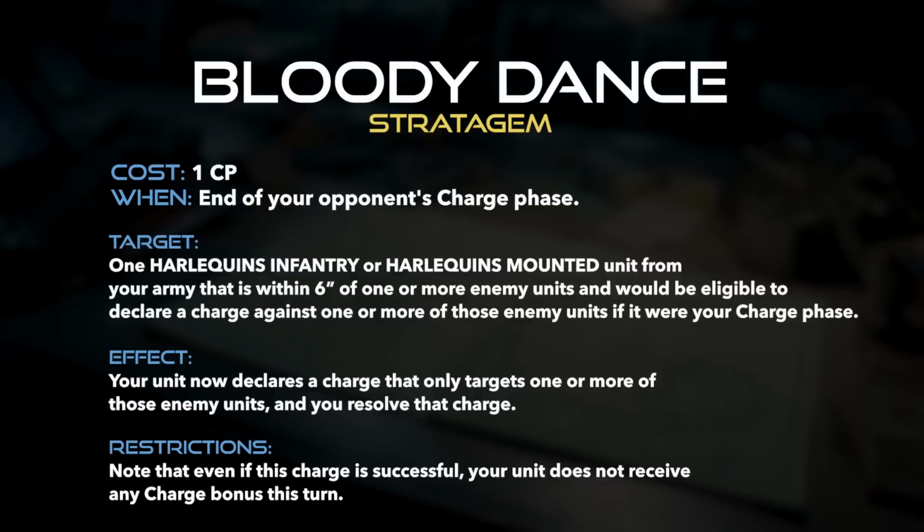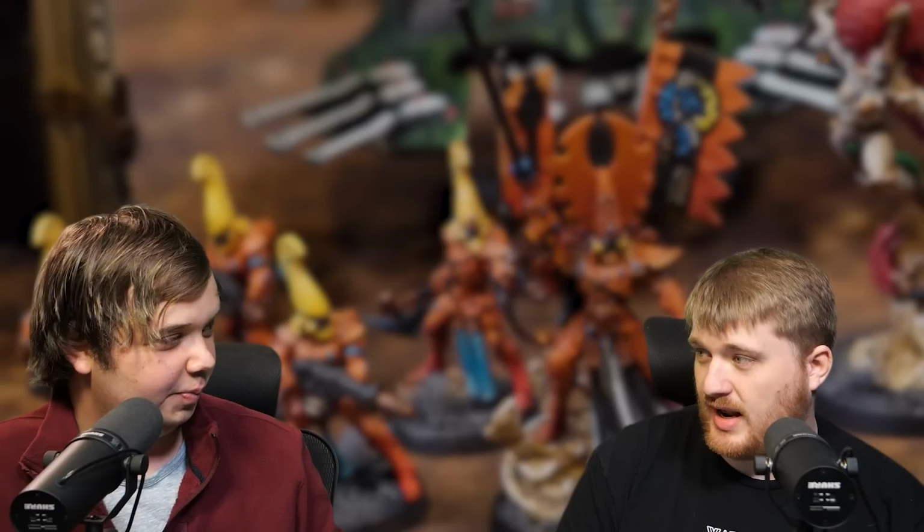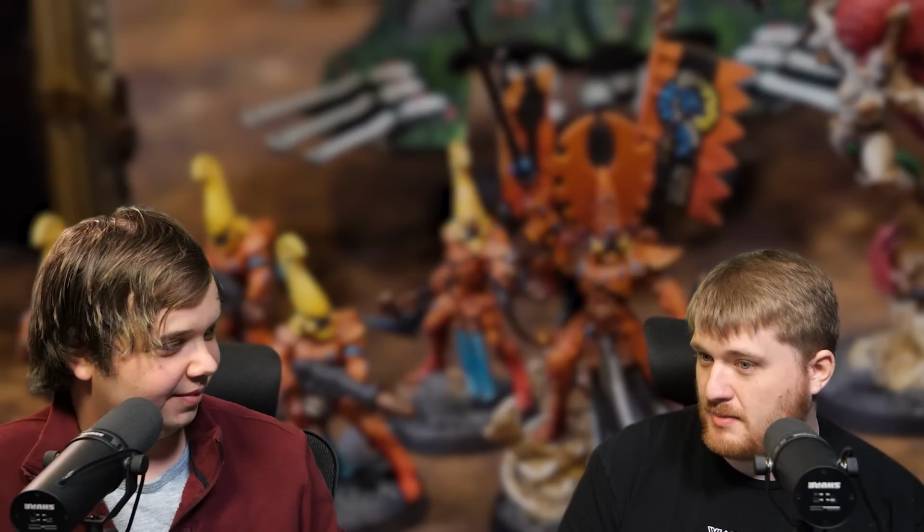Yeah. Bloody Dance. 1 CP, end of your opponent's charge phase. I think this is the big winner in this detachment. End of your opponent's charge phase, a Harlequin's infantry or mounted unit from your army that is within 6 inches of 1 or more enemy units and would be eligible to declare a charge against 1 or more of those enemy units if it were your charge phase, can declare a charge that targets 1 or more of those enemy units, and you resolve that charge. So, you do not fight first, though, but you get any other benefit of the charge, like maybe mortals off of Chegarak's Coil.